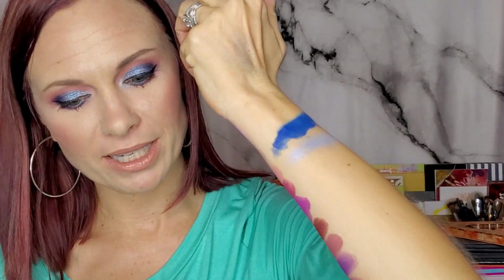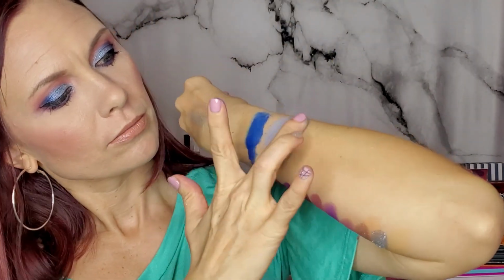So that is Baseline. I've got this army kind of green shade. This is Team Captain. And that's a really deep army shade. I think that I got a lot of the colored ones when they had that. It was like $40 for a full palette of shadows and the palette. And I just grabbed every single colorful shade that they had when I got that one up.